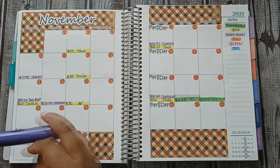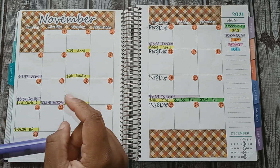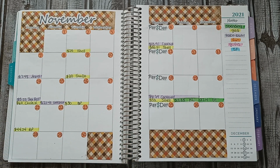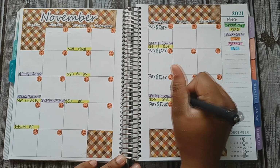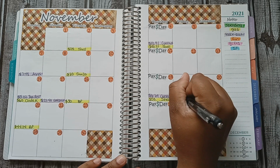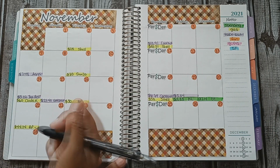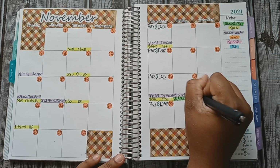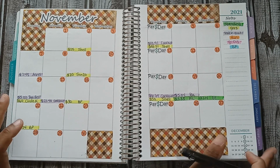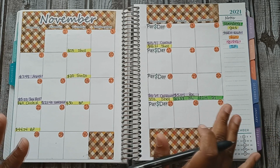Do you guys think it's gonna be McDonald's? Do you think it's gonna be McDonald's? Let's see. So on this last transaction of the month so far, I spent $5.04. And guess where that was at, you guys? Burger King. So it wasn't at McDonald's. Can y'all believe I have not went to McDonald's all month?